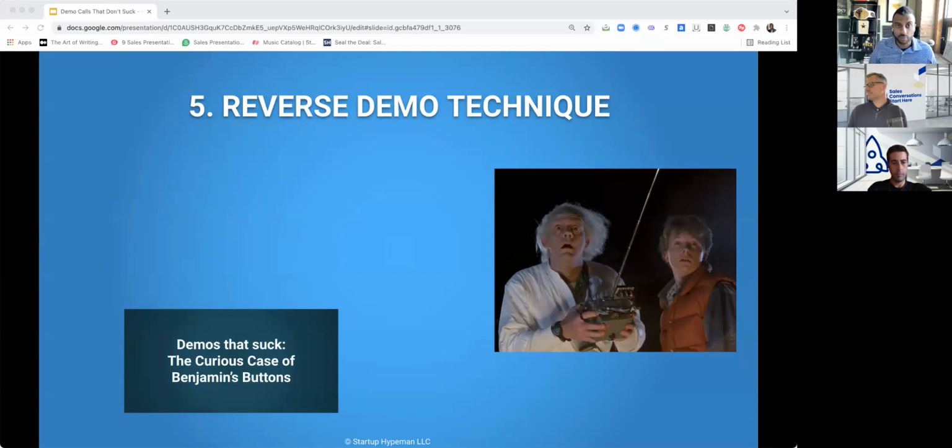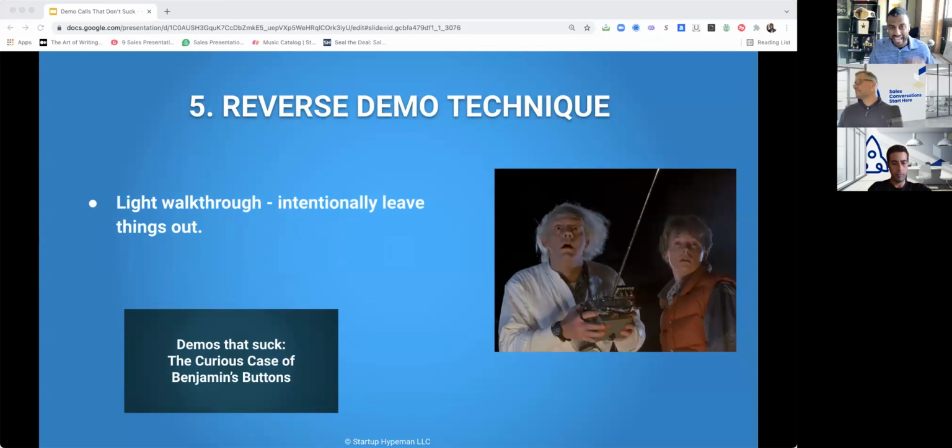For a first pass, your buyer needs to feel like it's simple and intuitive. So what you want to do is a light walkthrough. You're going to intentionally leave things out because you want it to feel simple and intuitive and linear as well.